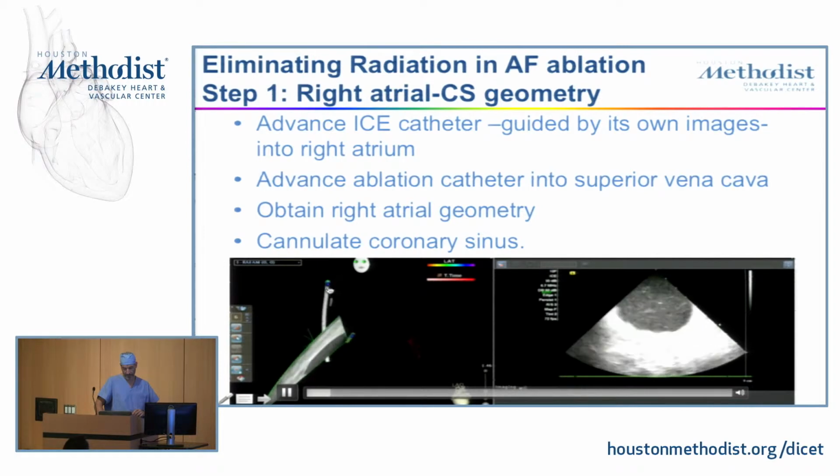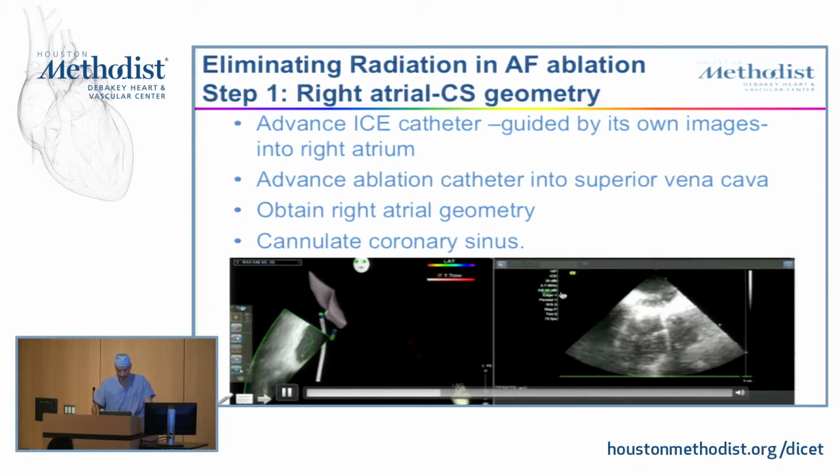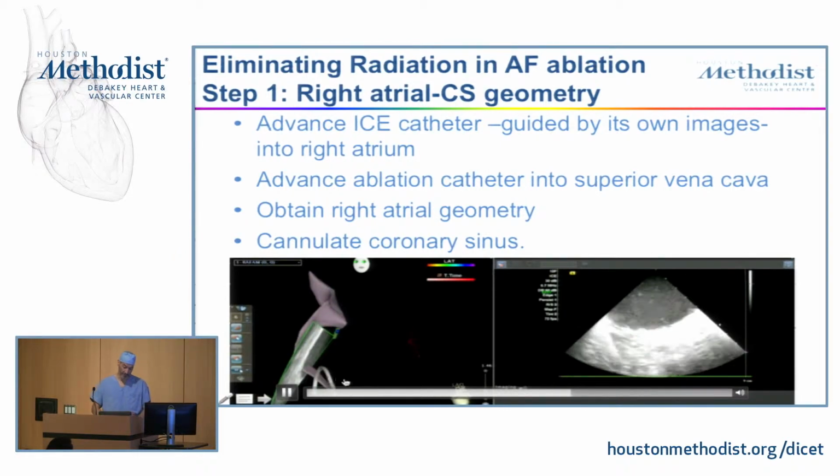So I'm in the SVC, I drag down, and as I drag down, you're going to see this gray shaded area that is a three-dimensional shell of where I am. And I move the ICE catheter at the same time. I'm imaging the right atrial appendage here, and I'm going to bend the catheter towards the right atrial appendage. As I move it, I can see it here, and I actually can see it there. The images match. And in the meantime, the computer is creating a shell of the right atrium.